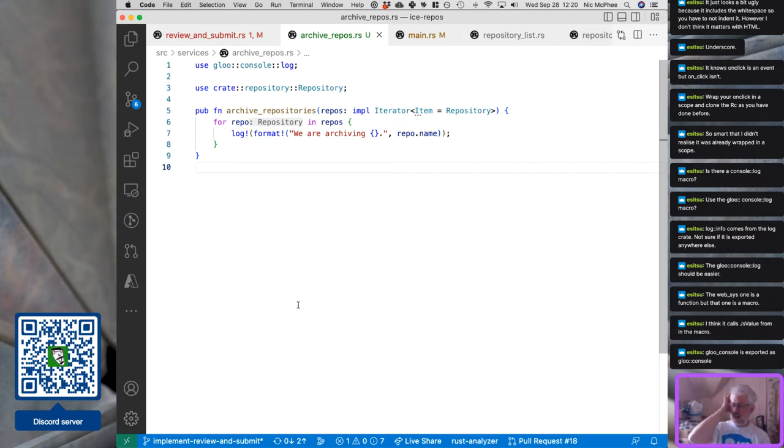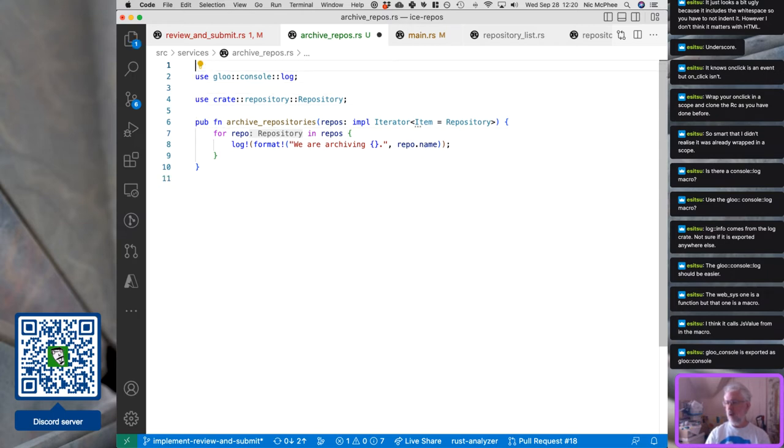And I should go and clean up all the logging elsewhere. Clean up the logging elsewhere to use glue console log. Yeah, I think that's definitely an improvement.